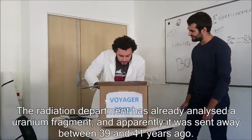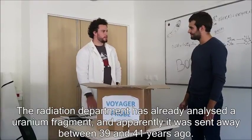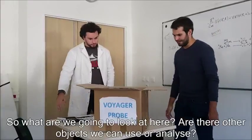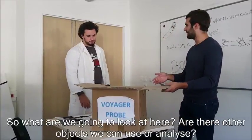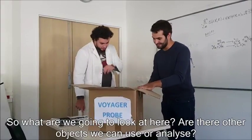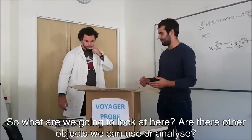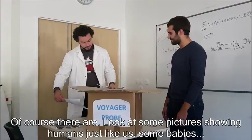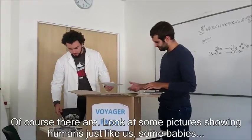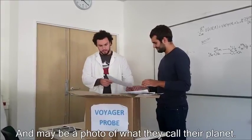The radiation department already analyzed a uranium fragment, and the probe was probably sent away between 39 and 41 years ago. Okay, and what are we going to look at inside it? Are there any other objects we can analyze or use? Of course there are. Look, there are some pictures showing humans just like us, some babies, and maybe a photo of what they call their planet.